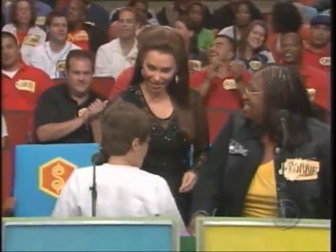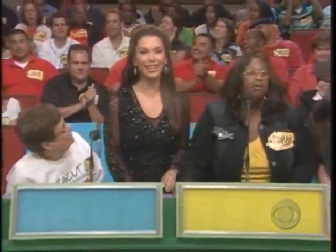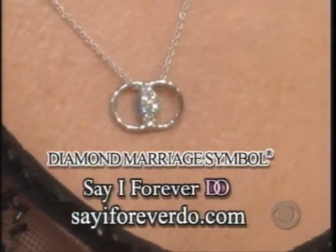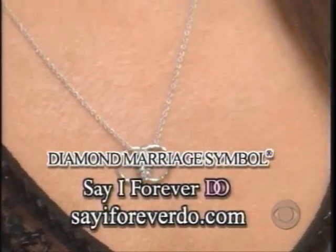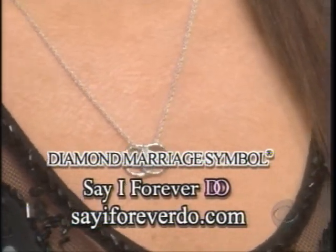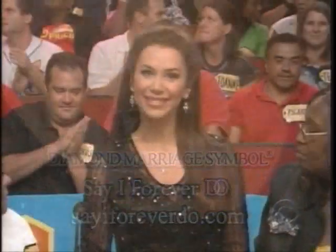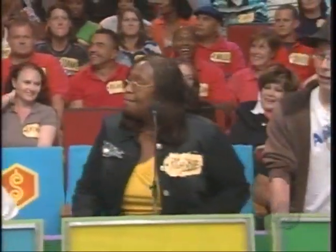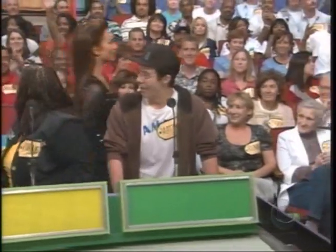The lovely Brandy has the next prize, Drew. It's a beautiful diamond pendant. Say I forever do with the 3-stone diamond marriage symbol pendant. Two interlocking circles symbolize your marriage and half a carat of beautiful diamonds for your past, present, and future. The perfect way to say I forever do. Yes. Take a picture, it lasts longer. Matt, what do you bid on that, please?